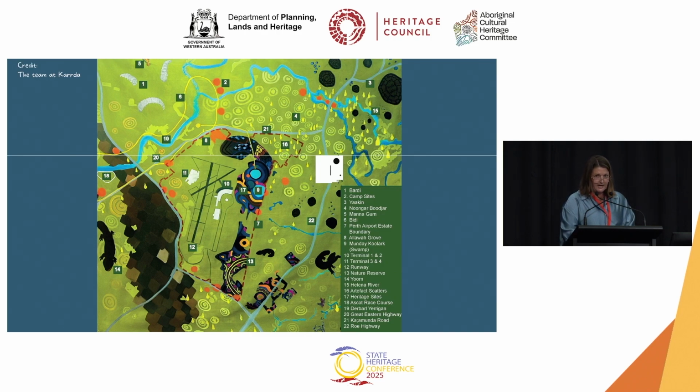And the work of Carter, Barb and Farley and the team of Indigenous traditional owners and others that helped produce this map, and their support was really crucial for my studies. It captures an estate-wide perspective of Indigenous knowledge and intangible heritage values.